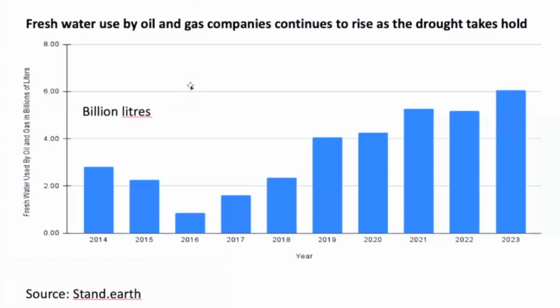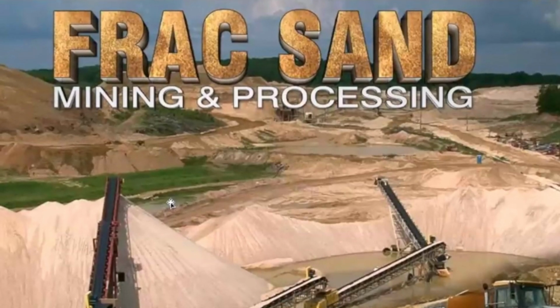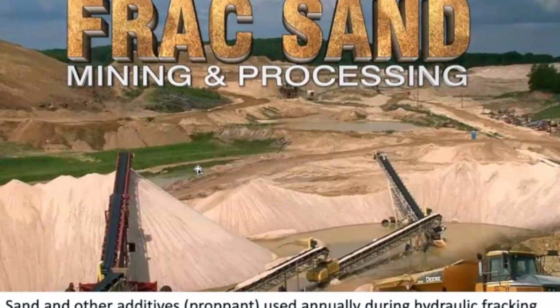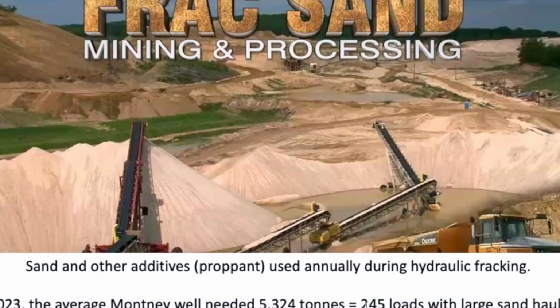So this is the fresh water being used by the oil and gas companies, and it increased by 16% just last year before any of the LNG stuff has started. Then we come to fracking's use of sand and its huge climate footprint that no one ever really talks about. Basically, you have to have sand and other additives called proppant to do the hydraulic fracking. So in 2023, the entire Montney in BC and Alberta needed 5,000 tons. That's 245 loads. So the average well needed 245 loads.